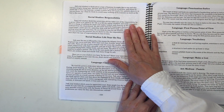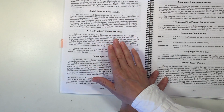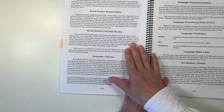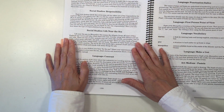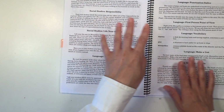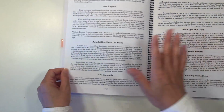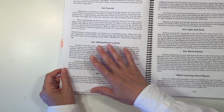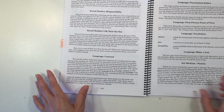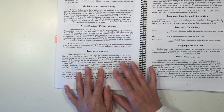All right, so let's move on to a couple other lessons. You have another social studies lesson on responsibility, and then another one on life near the sea. And this would also be a good opportunity to do a little bit of art mixed in here, which would kind of coordinate with one of the other art lessons with recreating one of the ocean scenes from the book.